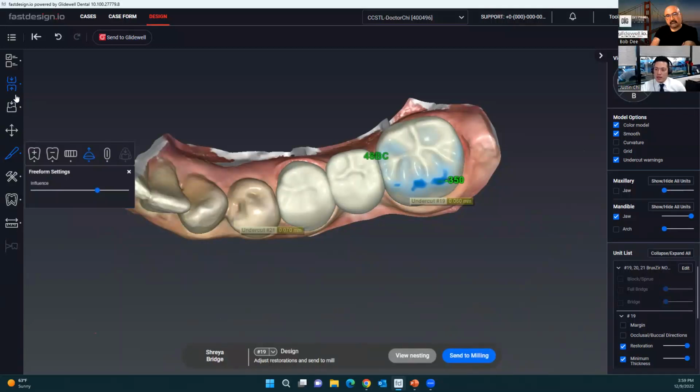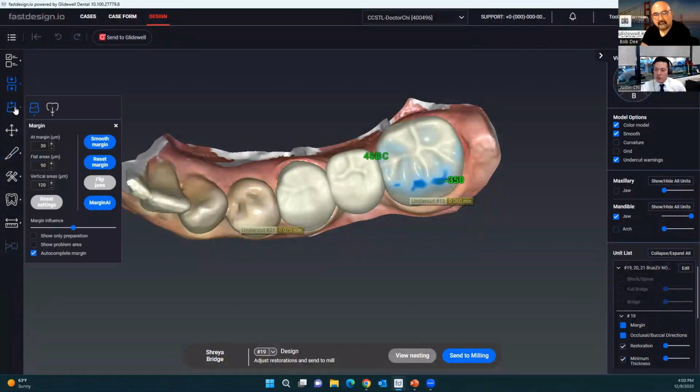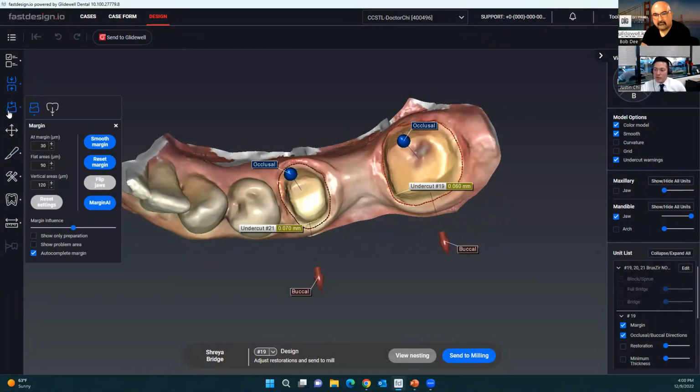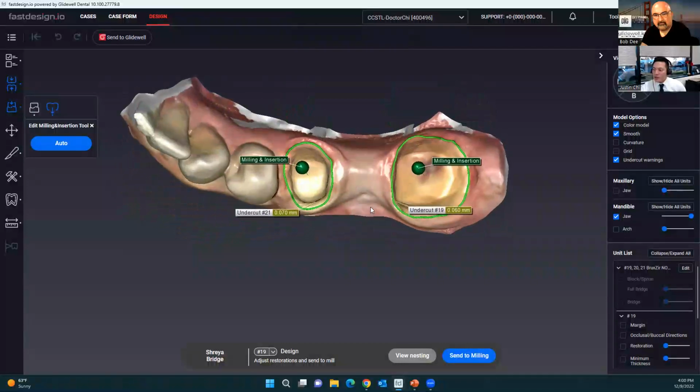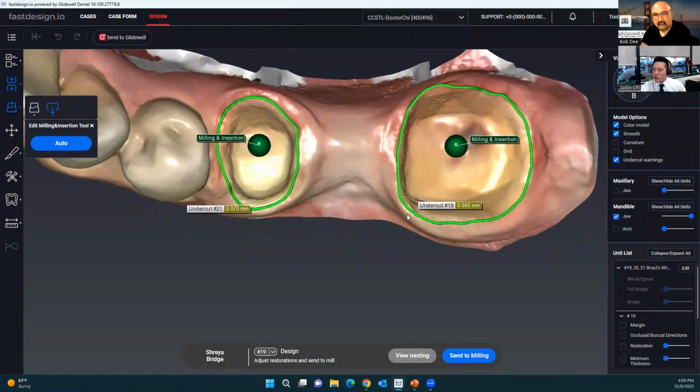On the left-hand side here, the 3rd button down, and you'll see when I hover over any of these icons, it does pop up with the label of what that tool is. So you can see this ruler is measure. The 2nd from the top is contact. And 3 down, this is margin. So let's go to margin. And next to margin, there's a button called milling and insertion direction. And this is where it points out where those undercuts are.